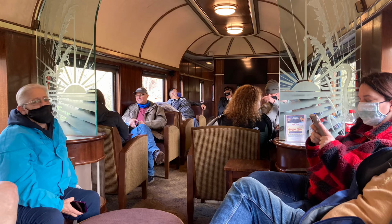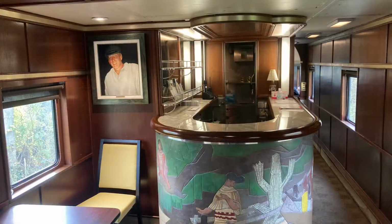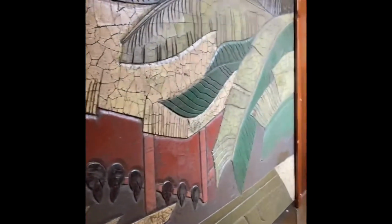And then here's an angle from my seat facing towards the front of the car. That hallway leads to this photo here, which is the bar, in the middle of the train. It's a very nice little bar with a really nice looking mural, which will be shown in the next clip. Look at this mural on the bar, on the car. Like, it's pretty cool. This is the bar area.